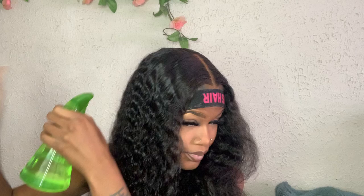Y'all, this is some good hair. This is my second time wearing this hair, if I did not mention. I'm not gonna get it too wet, but I am gonna spray it down and run my fingers through it. And this is how much hair I lost from doing that, literally.